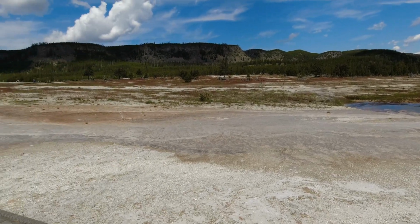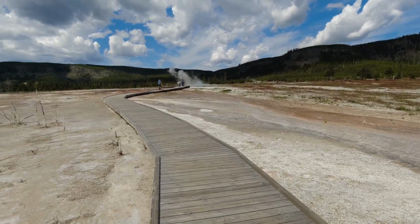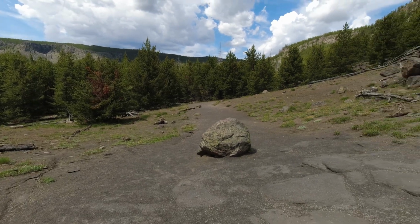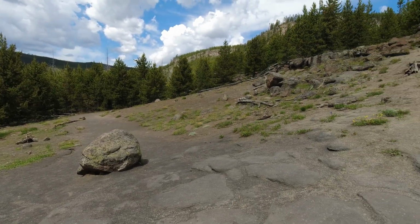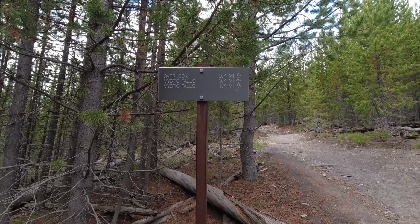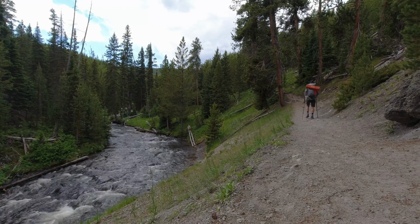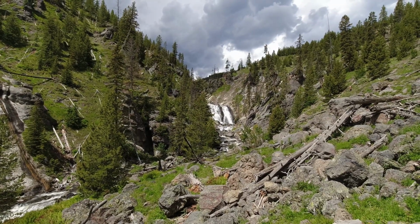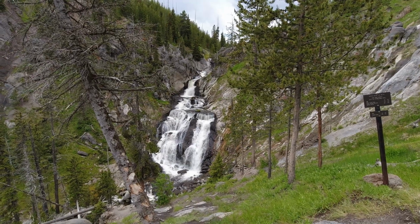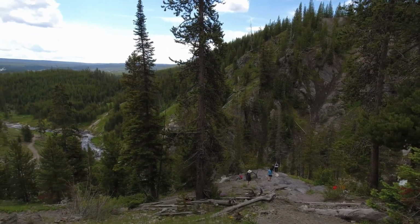I'm getting close to popping out of the front country and getting back into the backcountry. The sweet, sweet air of wilderness back in my lungs. One way is an overlook, one way is the falls. I'm going to check out the falls. Mystic Falls. Falls to the right and geysers to the left.